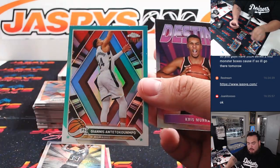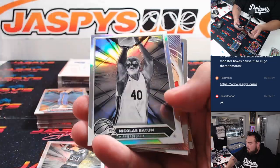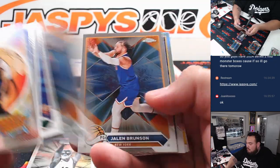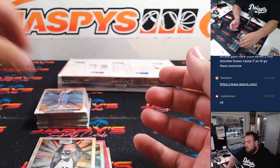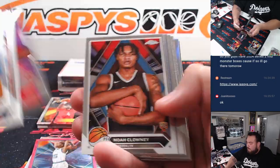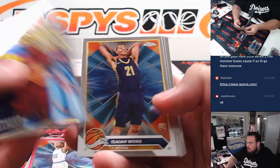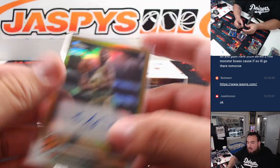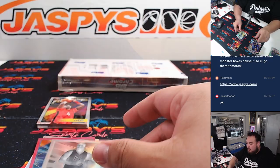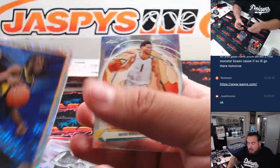We got Giannis Antetokounmpo. You got a Batum. Kyrie Irving to 50 for the Dallas Mavericks. James Nnaji. We got a Paul George to 199. And we got a gold Shaedon Sharpe to 50. That is awesome. 43 out of 50, Shaedon Sharpe. And that's going to go to the Thunder and Michael L. That is awesome. I got to take a picture of that later. Also got to look at top loaders. Just do it here at the end of the break. Then we got Jarace Walker. Little speckle to 299. All right. Nice one there, guys.